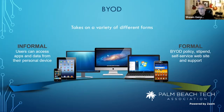One is the more informal form, where if you have anybody who's working from home today, or certainly in the past, there was probably an informal program in place where they could come in, accessing your app and data from their personal device. And on the more formal side, there's a policy in place, there's a stipend, a self-service website, and then there's support in play as well.